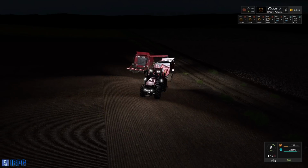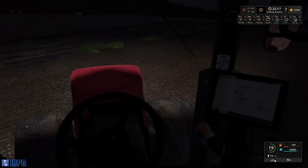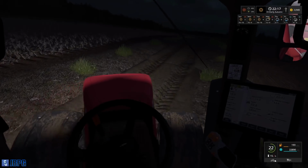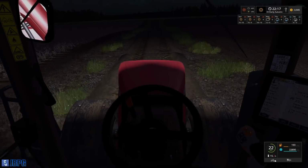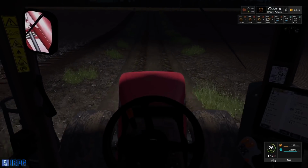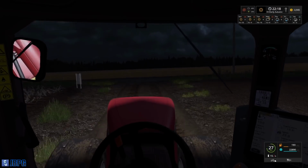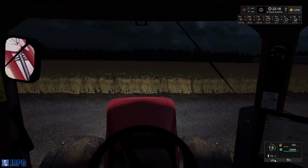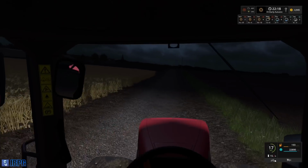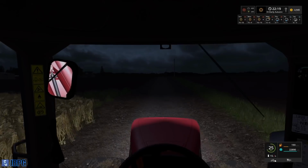There we go. Actually, let's use the dirt track. Why not? That's what it's there for. I'd forgotten just how bumpy this thing is. There we go. We'll be attacking that barley tomorrow with our loaner combine, and maybe the soybean as well, if that grows in time.